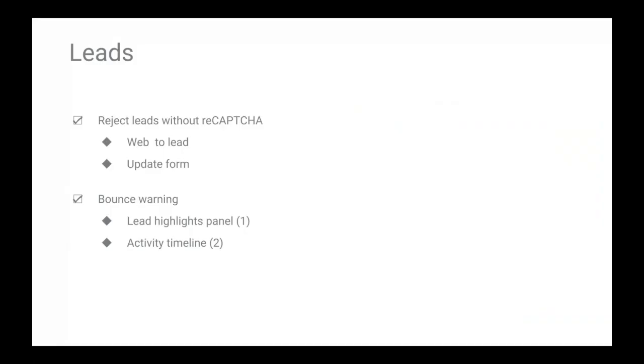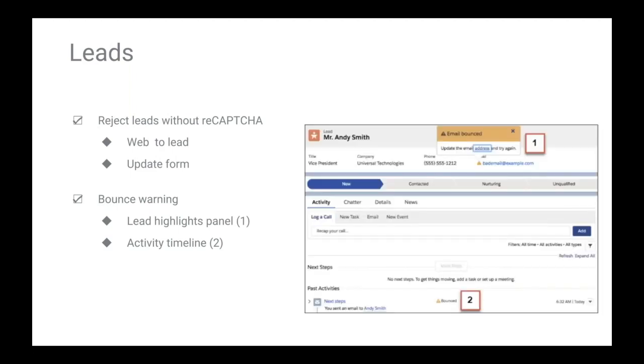You can now configure Salesforce to reject leads from web-to-lead forms that don't use reCAPTCHA verification. If you enable this, make sure you update your web-to-lead forms so that they do include reCAPTCHA verification. Otherwise, you'll see a marked drop-off in the number of leads coming from the web. And if an email to a lead bounces, you'll see notifications in the highlights panel of the record, which is point 1 there. You'll see a pop out, and also in the activity timeline, which is the item highlighted in red with a 2 there.